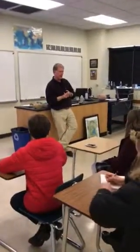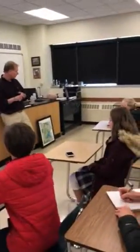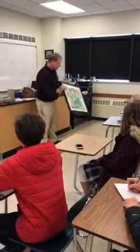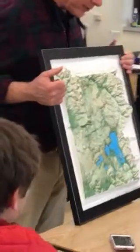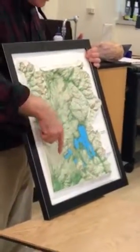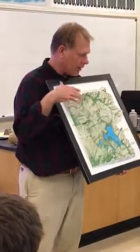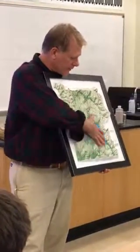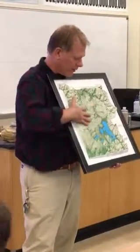Because as you found out, it's a super volcano, and there aren't many on Earth, let alone maybe anywhere else in the solar system. But this is essentially a three-dimensional map of Yellowstone National Park. When you think of a typical volcano, you think of this cone-shaped mountain with a crater on top. This is essentially the entire crater, the inside of the volcano itself.